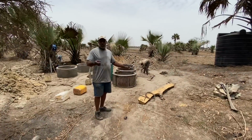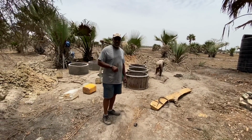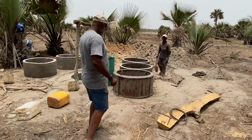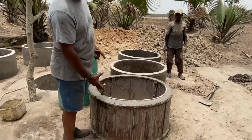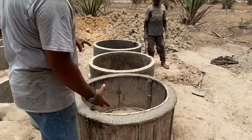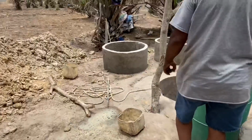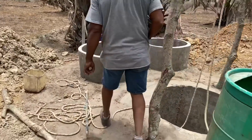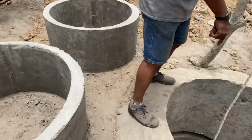Okay, guys. This is my man's area over here, the deep well. And we want to check out his progress and what he's doing. He's making these little rings right here. That's about 1 meter. About 1 meter. So he's got three. So one, two, that's 3 meters. And then this over here, 5 meters. So that's about 15 feet. And he's going to put them in the center down here.